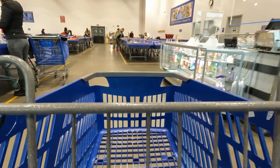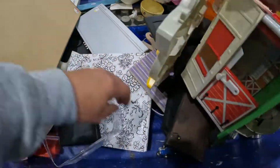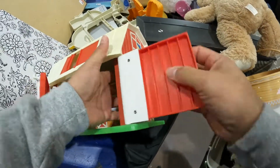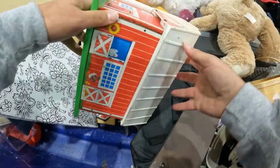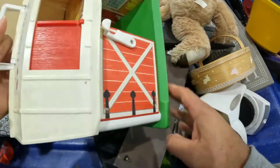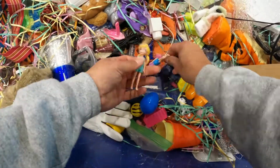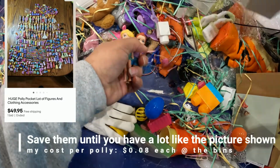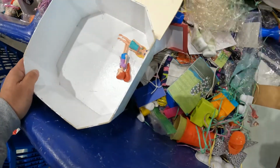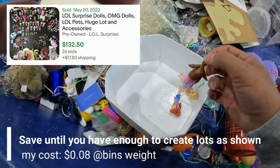All right, let's see what we find. Bucks, anybody? Sometimes these will work with parts if they're not too trashed up. This one actually looks pretty good. $19.86, so legit. A couple little Polly Pockets for a lot. Stolen. LOL body. Missing my head, but I'm sure I have replacements.